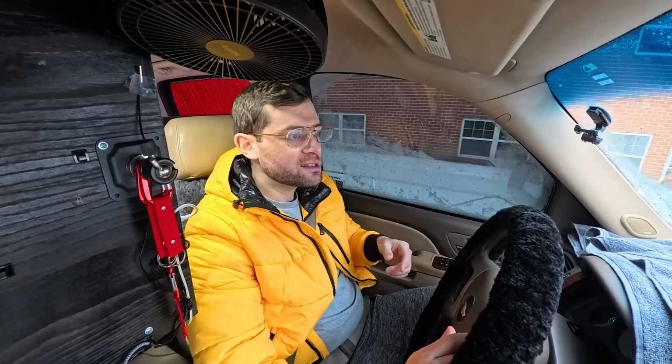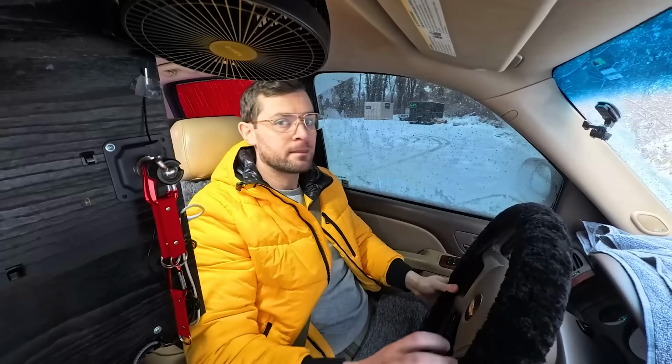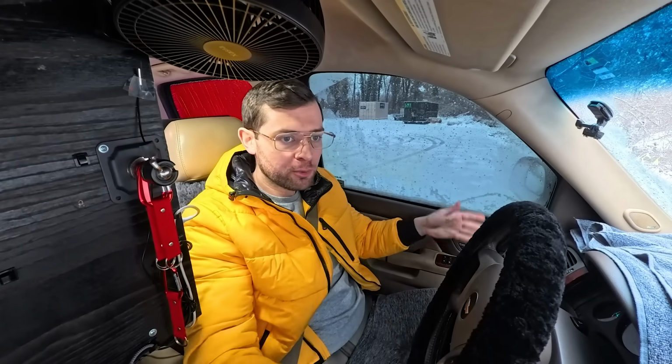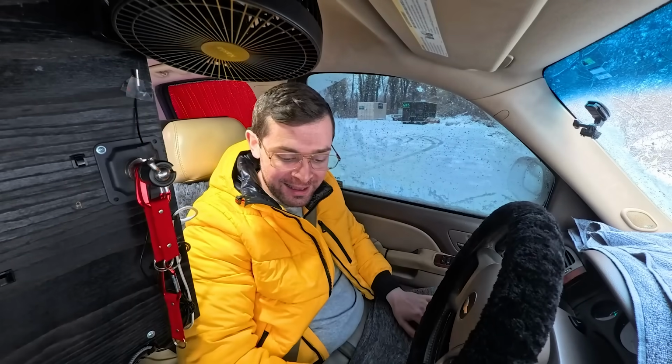As you guys can see, there's ample parking, so if I really wanted to, I could just park here. The car is going to be facing that way, so no one's going to see the window cover that I have. So I can just put my car in park, put the window covers up, and be quiet. So that's one option, right?